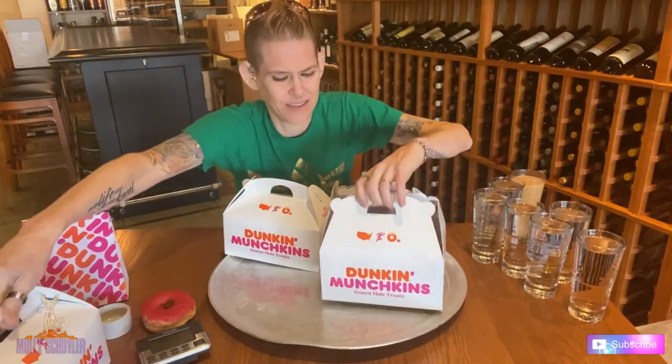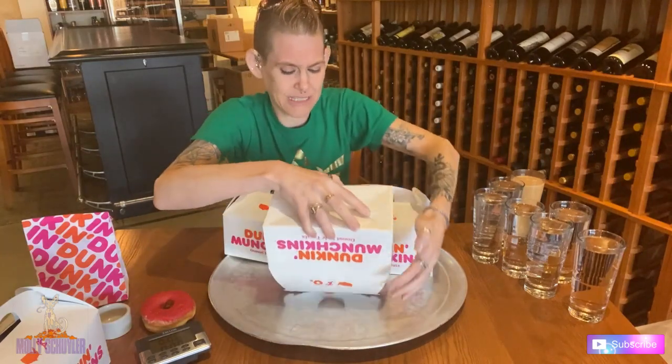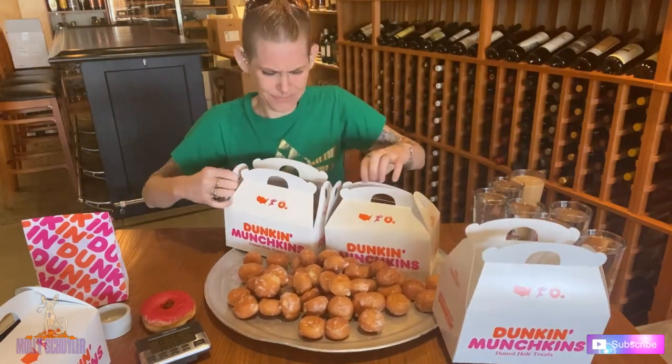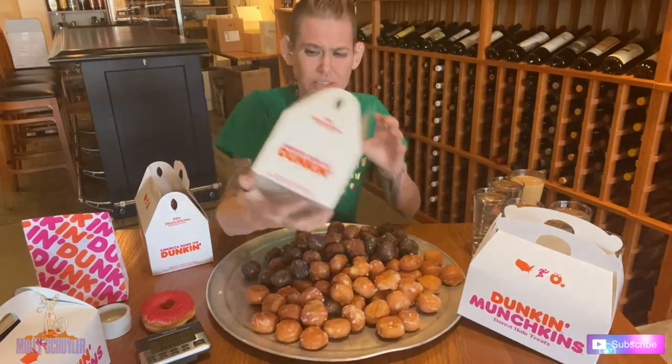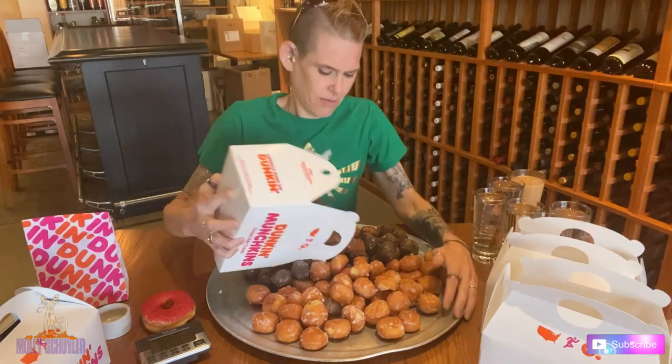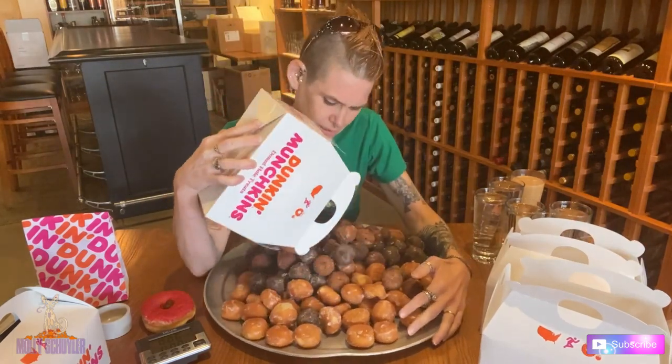All right. So I have got 4 boxes of 50. I really wanted all the glazed ones. This is going to be a lot of donuts here. Remember the one time when I did a bunch of those little mini muffins? This is going to be about the same concept here. Look at them. Oh, look at all this.